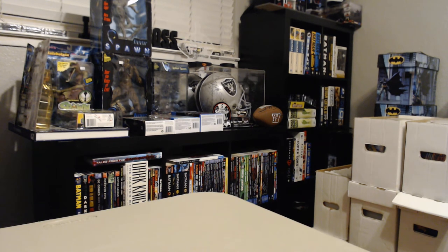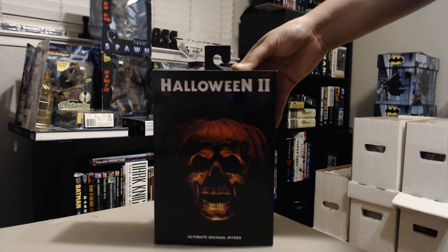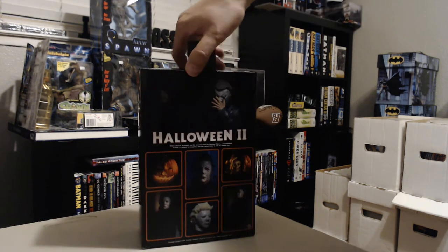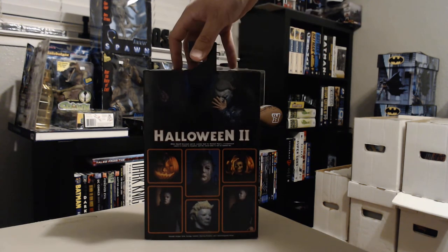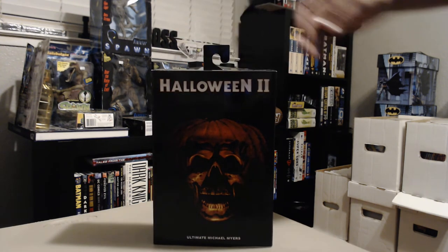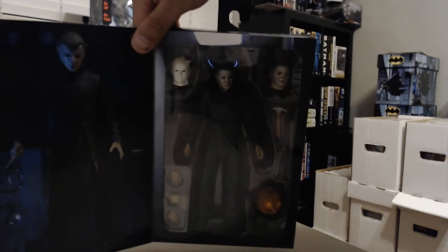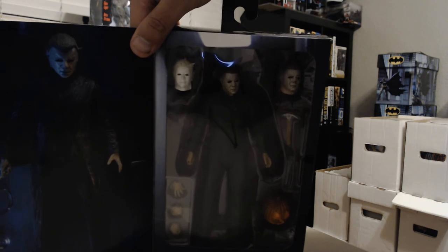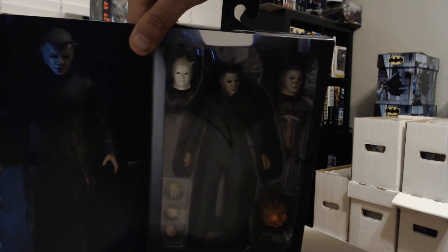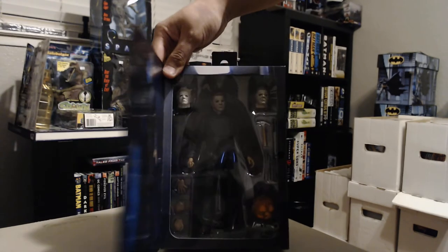Some more new pickups. These ones actually were from today. Made a stop at Walgreens. Or not Walgreens, I'm sorry, Target. And happened to pick up this Halloween 2. I do have the Halloween number 1. Or is it the 2018 version? Actually, I'm not sure. I'll have to check. But either way, I do like this one. Comes with the bleached hair version, and then also the shot in the eyes version, and the hammer. And yeah, that one's a badass piece.